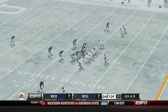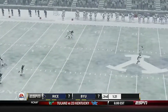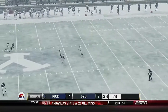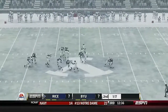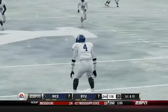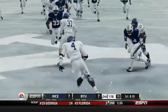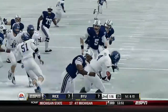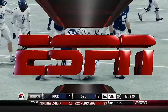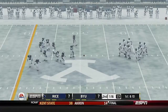Grigsby is back deep to return the punt. And he muffed it, heading for the corner. Tackle made at the 49. Well, that's exactly what happens when you take your eyes off the ball. Concentration for a return man is of the utmost importance. That return man is lucky that his team got the ball back, or he would have heard an earful from the coach. Actually, he probably will anyway.